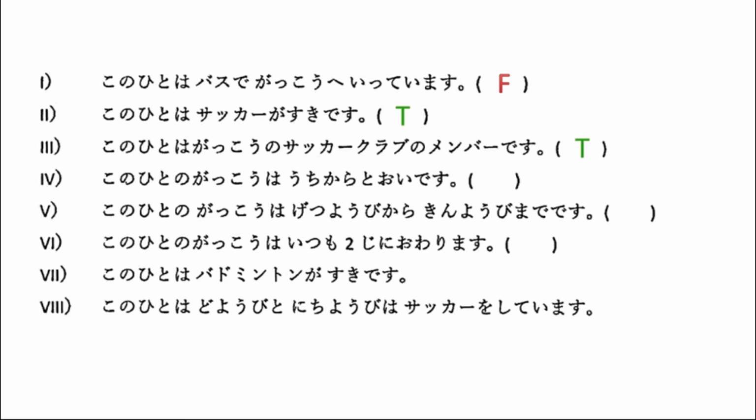The fourth statement is この人の学校は家から遠いです。Since this person's school is not that far from his house, the answer will be false. The fifth statement is この人の学校は月曜日から金曜日までです。Since this person's school has holiday on Saturday and Sunday, the answer will be true. The sixth statement is この人の学校はいつも2時に終わります。Since this person's school gets over at 1:30, the answer will be false.